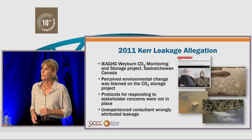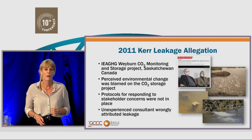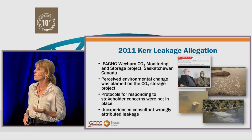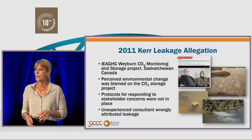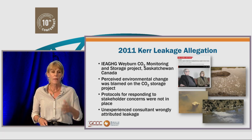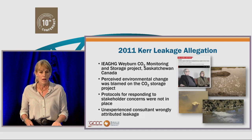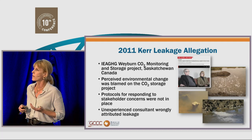allegation. What happened here was that this happened at the IEA GHG CO2 Monitoring and Storage Project in Saskatchewan, Canada. Farmers living near the project saw changes in their land, such as bubbling in their ponds and strange growths in the pond and on the surface of the water. And they looked at that and they said, wow, our farm is changing. We think it's leakage from the storage project. And so they tried to get help, but there were no protocols for responding to their concerns.